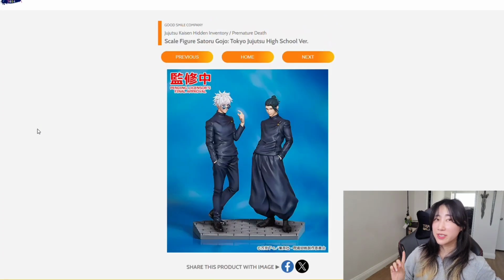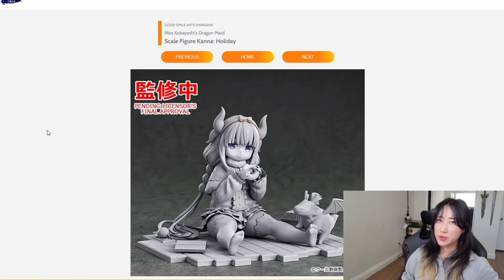Another conjoining figure is Geto and Gojo. There were also pop-up parades of them announced, which looked more or less like this. But the scale, right here, the base is joined. Overall, they are sculpted and painted well, but I've still yet to see a high school version of these two that wowed me. I have never been interested in Kobayashi Dragon Maid figures, but these might be it.